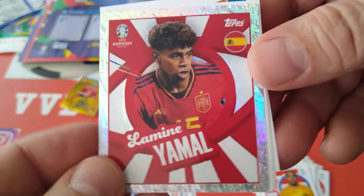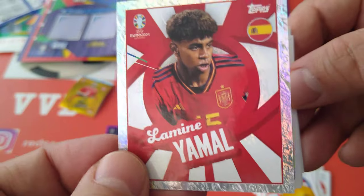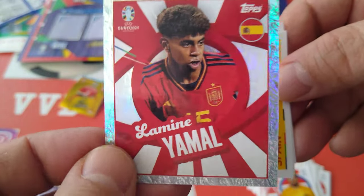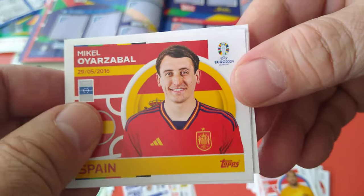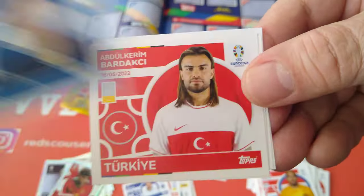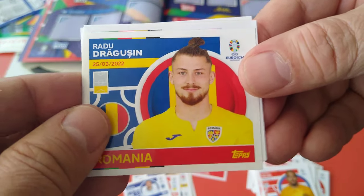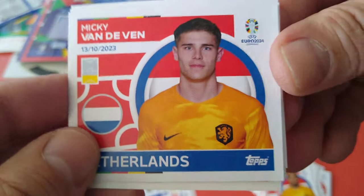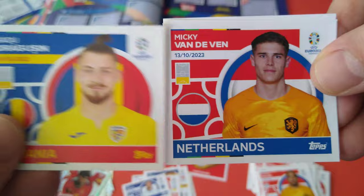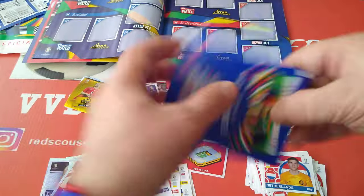Another shiny, Yamal. Woo! Everyone's going to be after this kid sticker now. And his cards. Lamine Yamal for Spain. 16 years of age, playing in the Euros already. Oyarzabal, Spain. McTominay, Scotland. Baradacci, Turkey. And Dragusin, the Romanian who plays at Spurs. Followed by Van de Ven, another Spurs teammate for Holland. They play together. Different countries, of course.